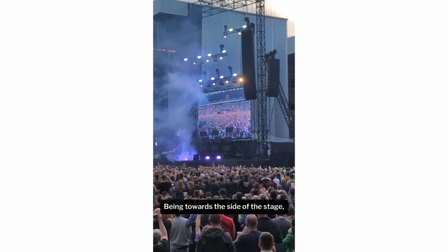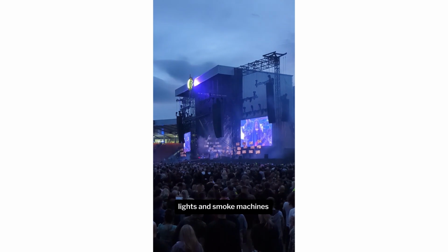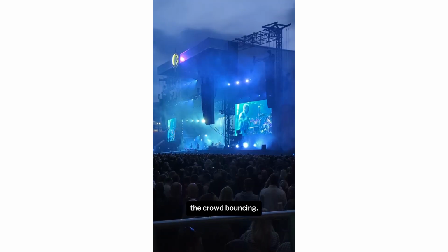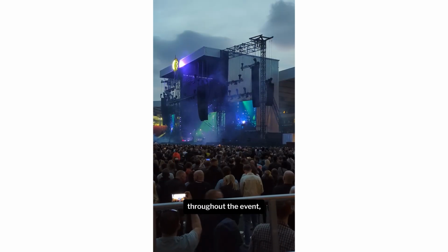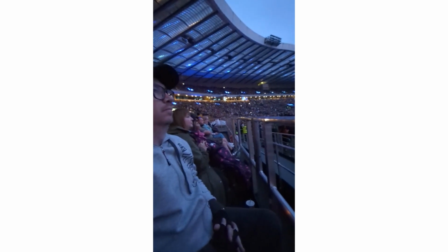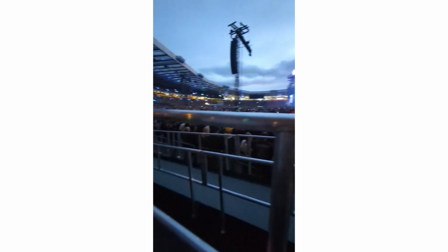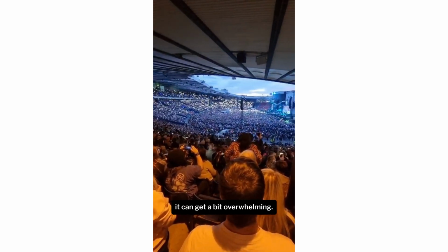Being towards the side of the stage, some parts were slightly obscured, but the large video screens were great. There was lots of flashing lights and smoke machines, and the band really got the crowd bouncing. Our view was unobstructed throughout the event, and I felt safe up on the platform. With such a big crowd, it can get a bit overwhelming.